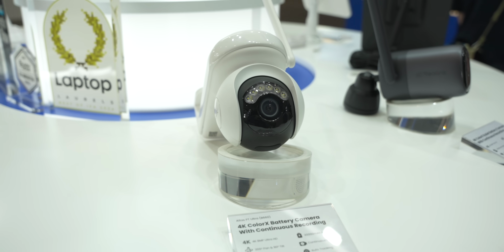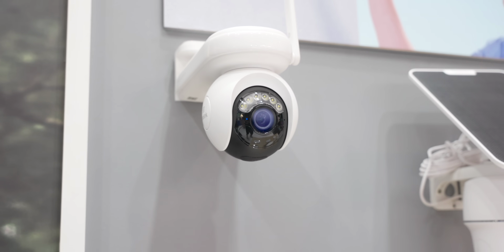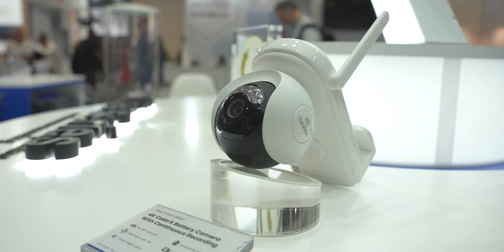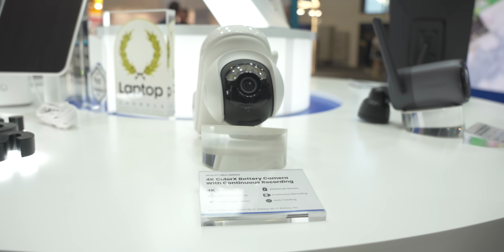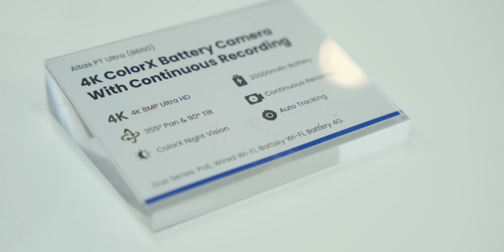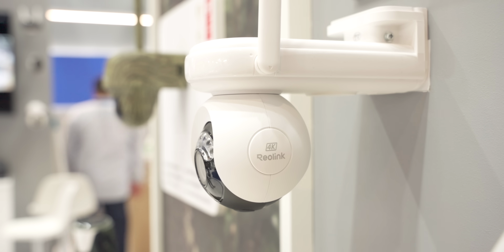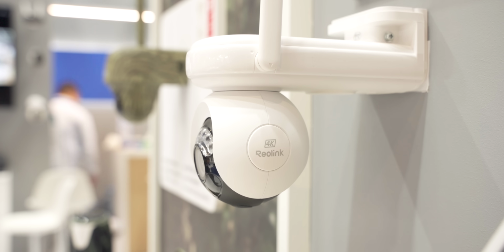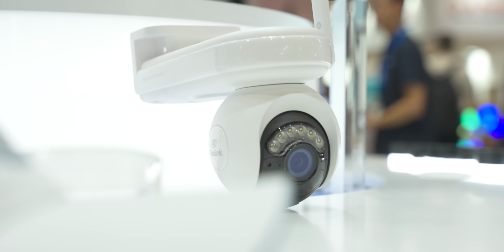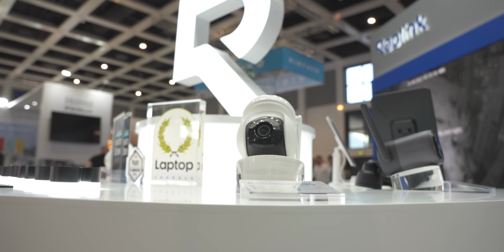First off, it can do full crystal clear true 4K video with its 8 megapixel sensor, and the images it can produce actually look really nice. It even has crisp images when it's dark, and the video looks not too dissimilar from its daytime 4K. This is because of its 4K Color X technology, and the camera has an ultra-large f1 aperture with a 1.8-inch sensor, which means that it can capture up to 4 times more light than normal IR cameras. It also means that you don't have to use spotlights to see the recordings in dark situations.